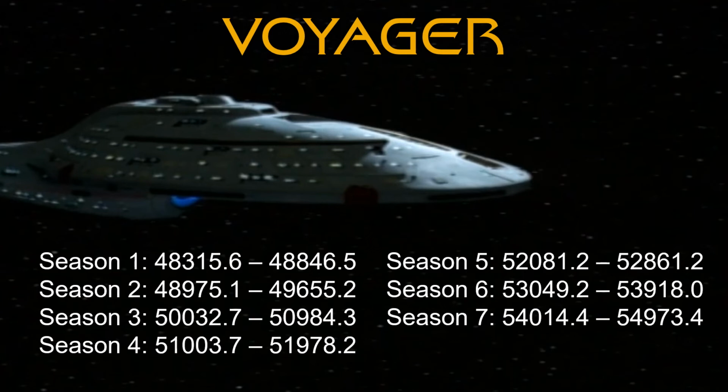Star Trek Enterprise, which would be the next show in the real world that came out, didn't use stardates, but rather just real world dates like we would today. And in season 1 of Picard, there were no stardate references. So this brings us up to Lower Decks.